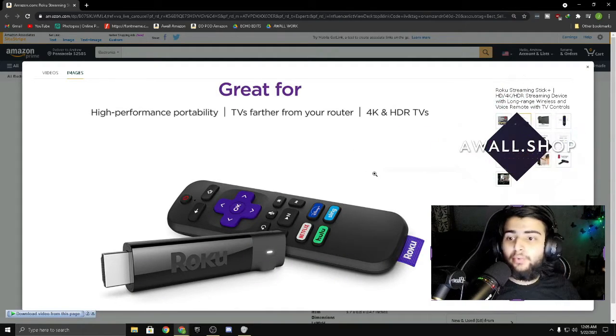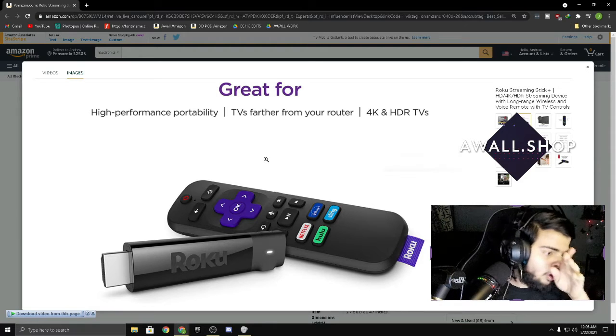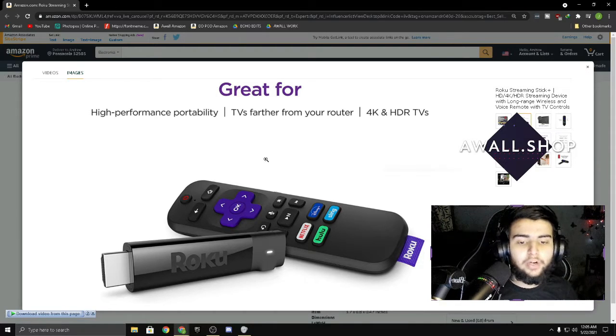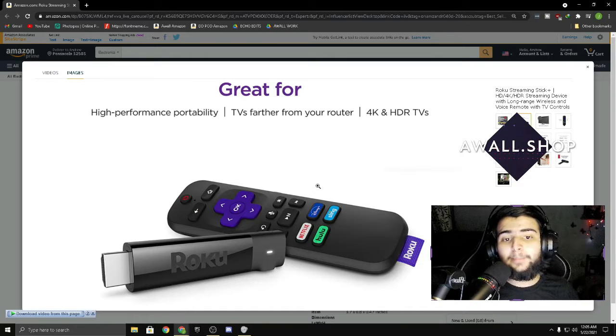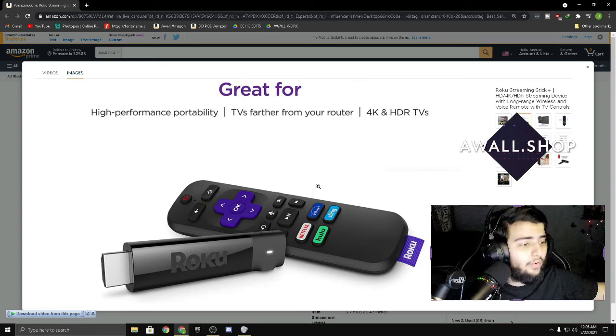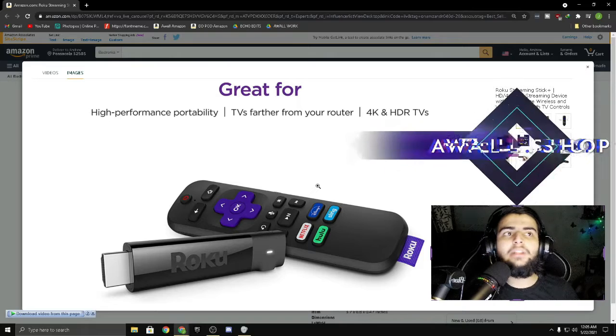Plus, it's great for high performance and portability. It's really small. You can just put it in your bag and go somewhere with it, like your friend's home. You want to access Roku there and watch your favorite shows, just slide the HDMI in, this device right over here, and you can use the remote. Even if the TV is far from your router, it's still going to give you the best 4K HDR experience ever. So how cool is that, right?